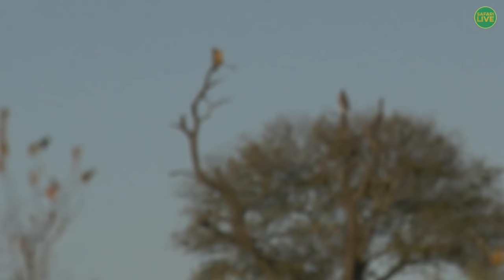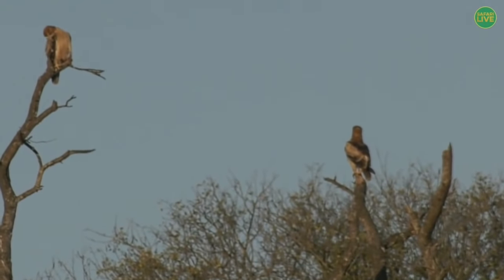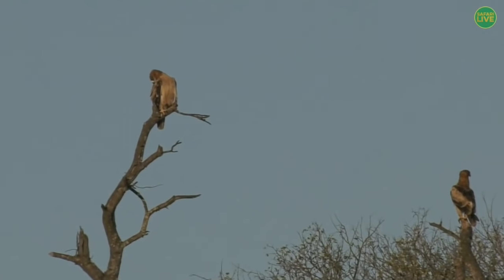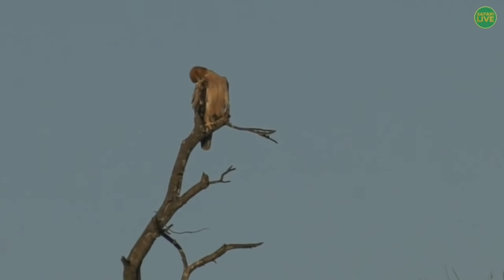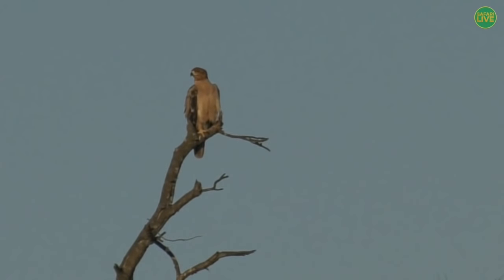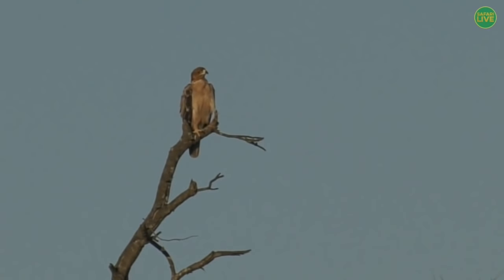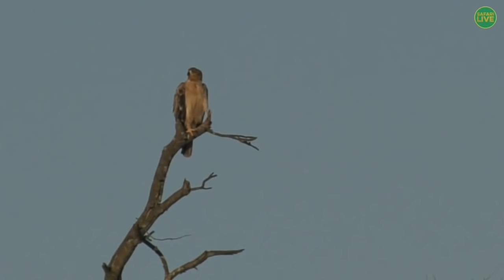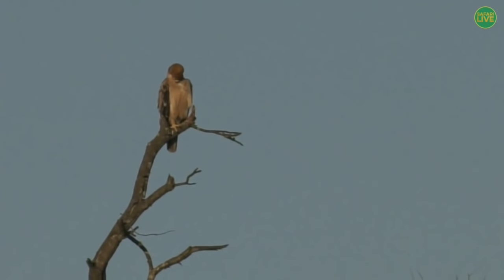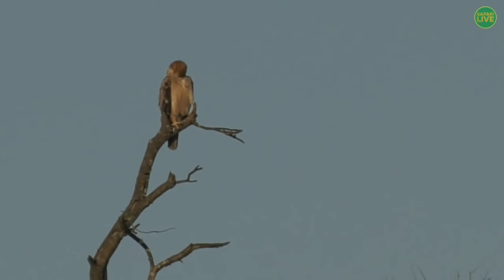What's one of them doing? I think probably the one that's higher up is giving us the best view here out of all of them. It's definitely not a martial. A number of people are seeing tawny eagle. And yes, I think we're getting along the right track now.